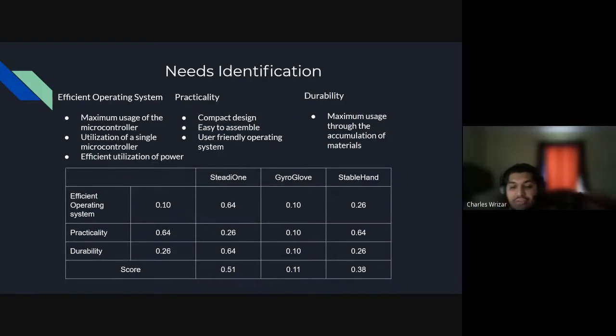So this is a quick breakdown of our needs identification and obviously what we want to have with our project. Obviously, we want to have an efficient operating system, good practicality and durability. And when comparing it to our two competitors, we would realize that at our main end stage we would have a better product than Gyro Glove, but compared to Steady One, it would still fall off to some extent.